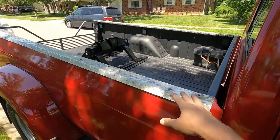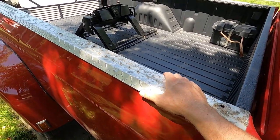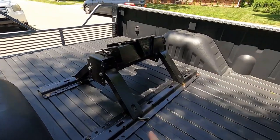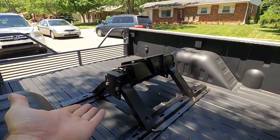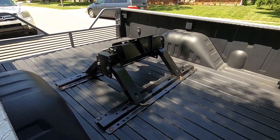One of the things on this truck, these bed rails, the diamond plate, I'm not a huge fan of. Not a fan of at all. So these will be coming off soon. Another thing in the bed is this fifth wheel hitch. I have absolutely no use for a fifth wheel hitch, so this will be coming off, and then this is gonna leave us with a perfectly good bed.